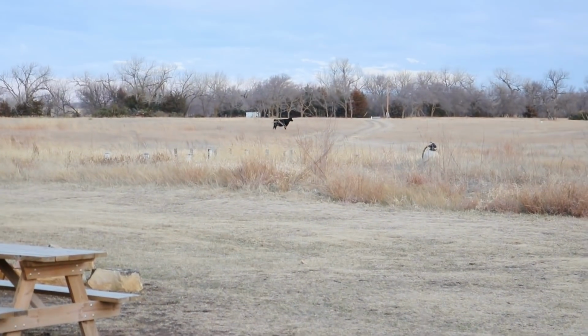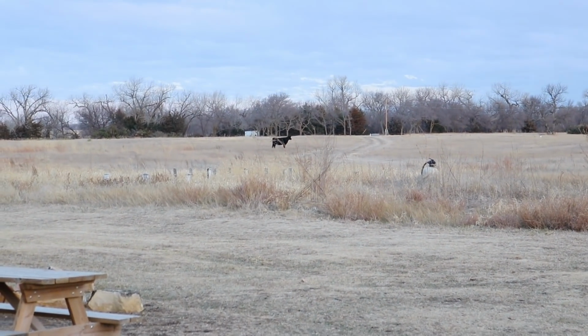The ground even feels different here. Feels pretty soft. Oh, and look over there. There's a cow, just roaming around.